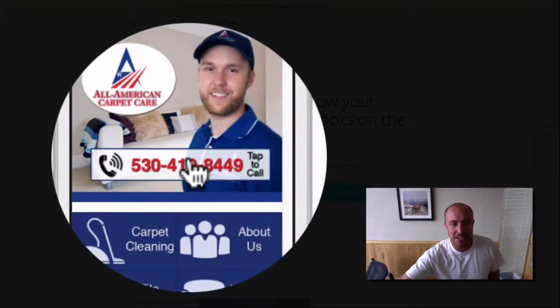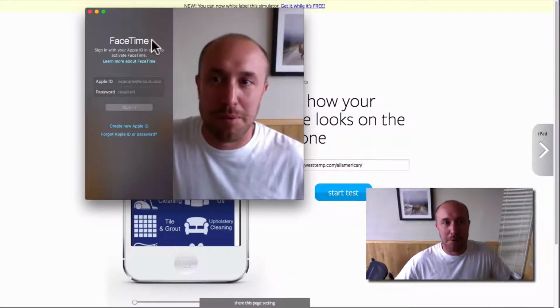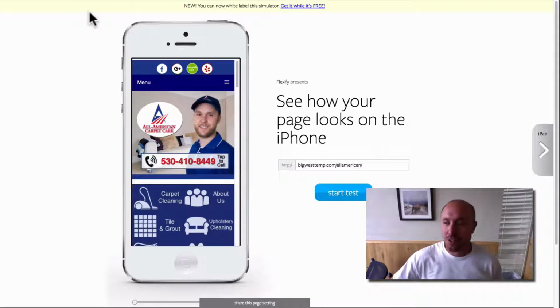So let's look at this right now. I want to make sure you guys see this. It's just a simple call button, and when you tap it on a phone, it's pulling up FaceTime on my computer, obviously, but on a phone, it's going to pull up their phone number and start calling them. Okay, that is so much more important than people might think, and most companies aren't doing it.